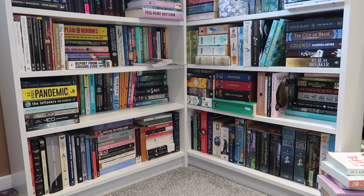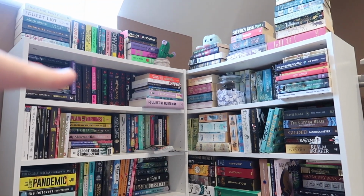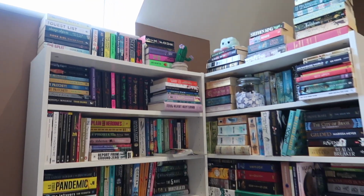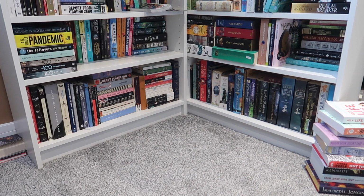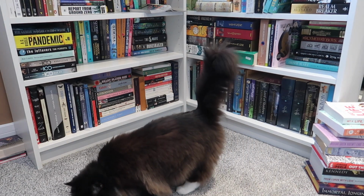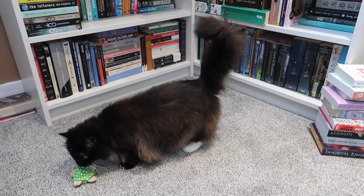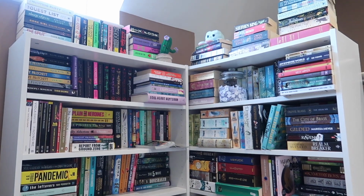So these are the shelves. We've got 1, 2, 3, 4 shelves, and then I also use the top of it, and these are in a little corner by the stairs in my office, and there is also a window up there, and Geoff is coming to help. You helping? What do you want? You want a toy? This is Jeffrey Bigfluff. He is one of my 2 cats, and we've just opened a new toy for him, so he's going to sort out that toy whilst I show you the shelves up close.